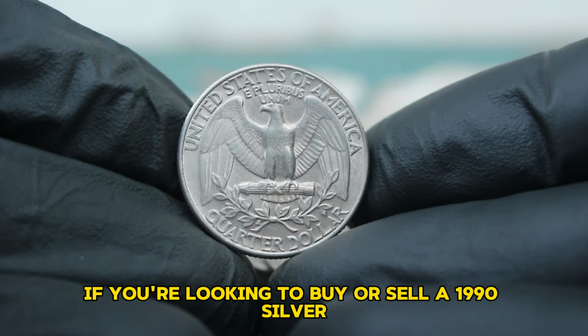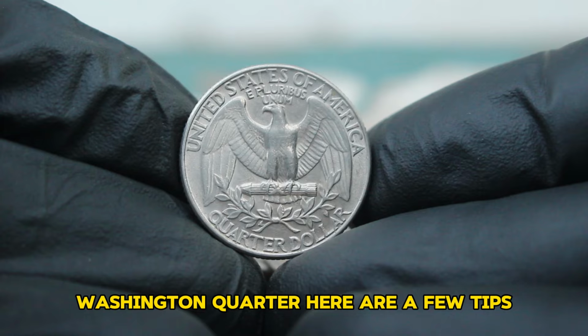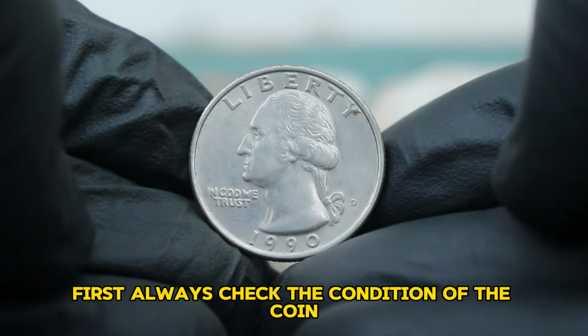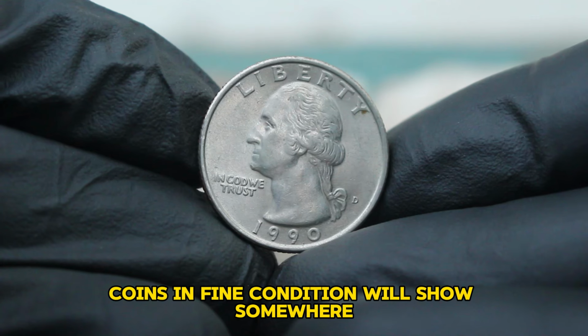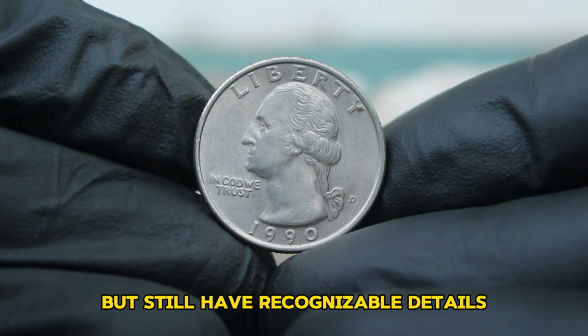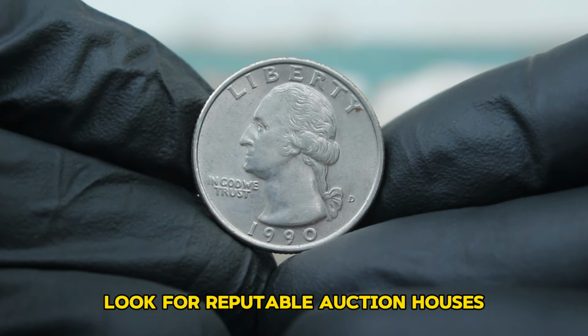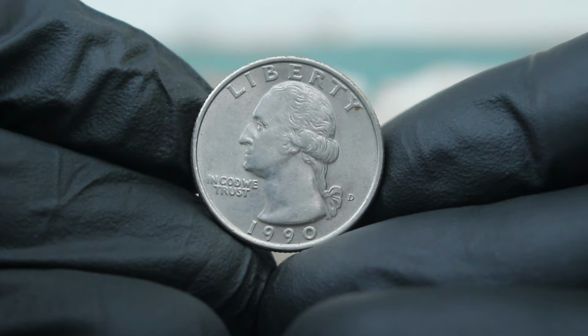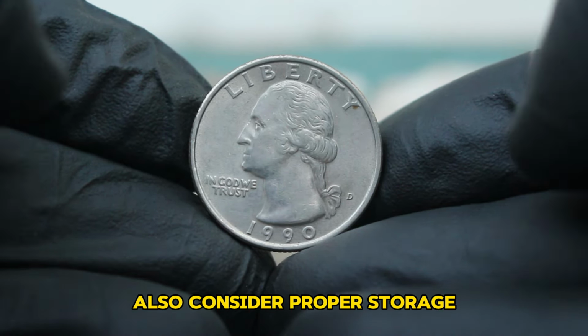If you're looking to buy or sell a 1990 silver Washington quarter, here are a few tips. First, always check the condition of the coin. Coins in fine condition will show some wear but still have recognizable details. Look for reputable auction houses or platforms with good reviews. Also, consider proper storage.